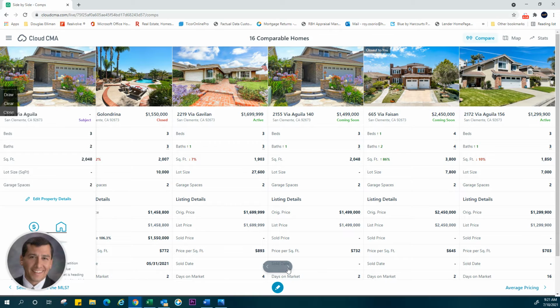Let's see where else we're at. And then obviously Via Gavilan, the one beautiful one story in the cul-de-sac off Via Gavilan, coming out at 1.7. 1.7 is single story. All I can tell you is, for your single story homeowners, yeah, you could probably get that ridiculous price all day long and twice on Tuesday.